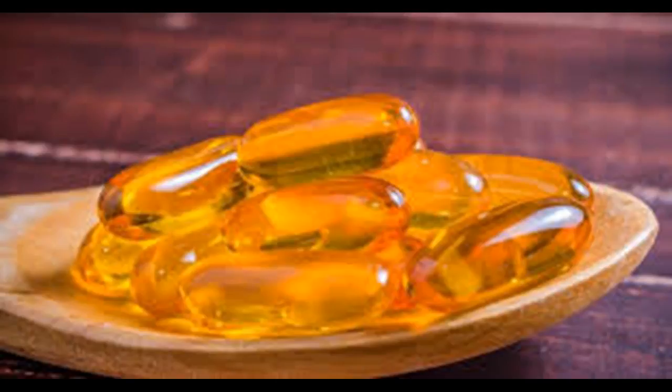How to best absorb vitamin D supplements. Vitamin D is a nutrient needed to regulate calcium and phosphorus. The body produces vitamin D through a chemical reaction after 5 to 30 minutes of direct exposure to sunlight.